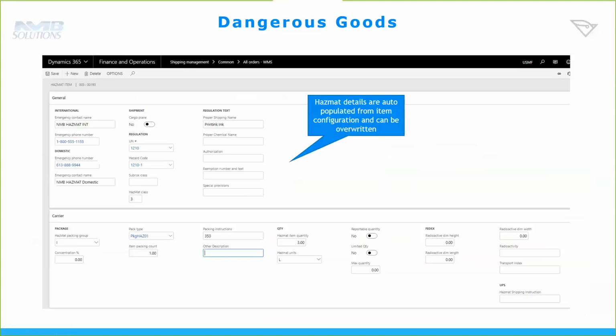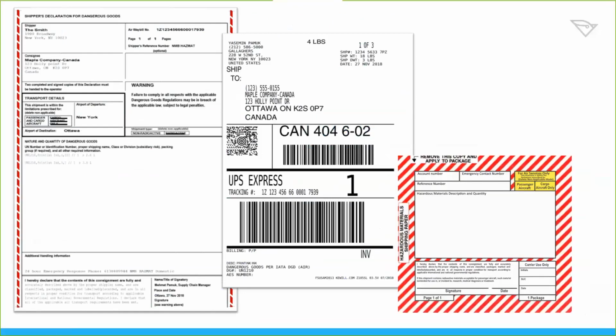At the end of this shipment, what will happen? All those data will be submitted for processing, and at the end, we'll receive all the documentation. This can be the shipper's declaration for dangerous goods. We have the hazmat labels. It can be OP 900 for FedEx or 49 CFR for UPS labels. It can also be cross-border declaration forms. And on the shipment label, the dangerous goods data will also be printed at the bottom.